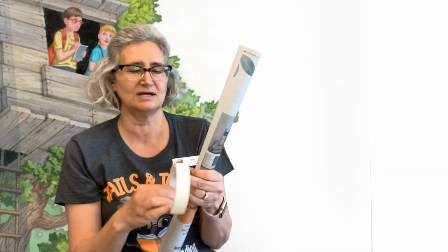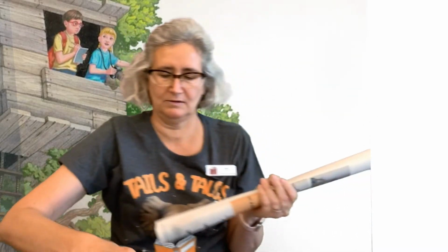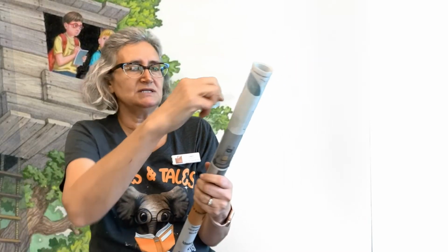So you can use any kind of tape for this. I have some masking tape here, but you can use Scotch tape. Actually, I have Scotch tape here too, which will be easier. So we just want it to stay in its tube shape. So I'm going to put a piece of tape at the bottom and a piece of tape near the top.